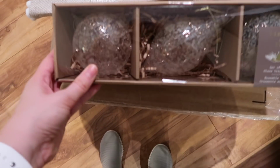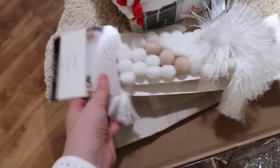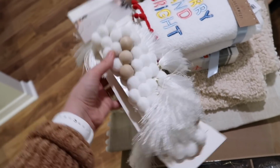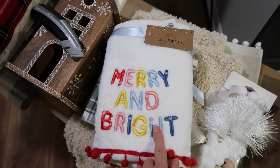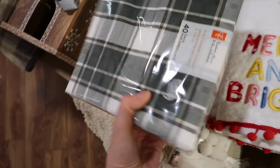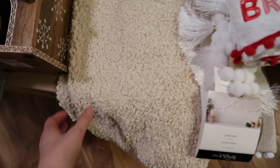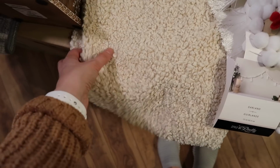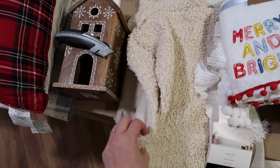Then I picked these up from HomeSense. I liked them. They're just 3. I got this a little while ago from Michael's. This is for the bathroom. Oh, napkins, kind of Christmas napkins. Hi, buddy. And then these are some like faux Sherpa pillowcases.